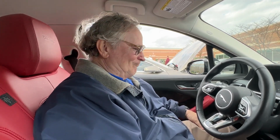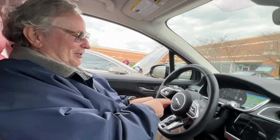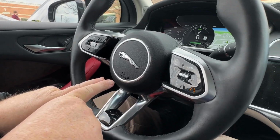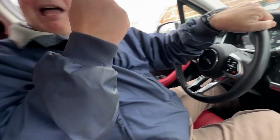Okay, now before we get out, you told me that you're going to show me some things, which is a bunch of Jaguar logos all over the car. Oh yes, they don't want you to forget that this is a Jaguar. Okay, we're going to check that out. You can start right here. The steering wheel. Well, that's obvious.